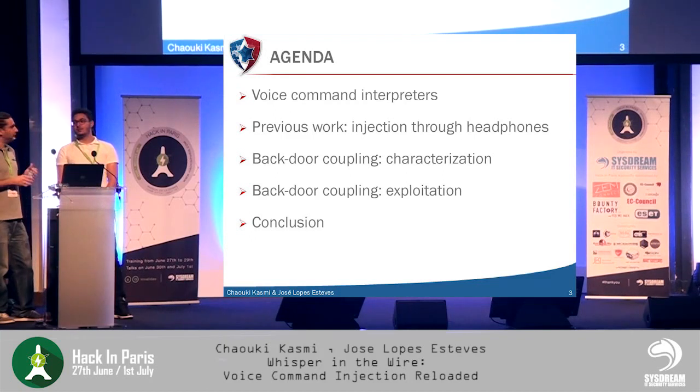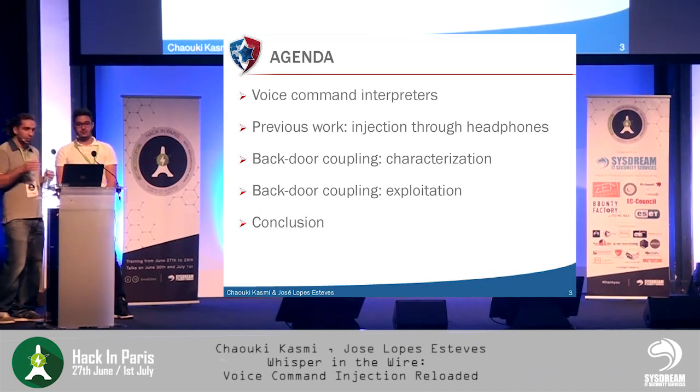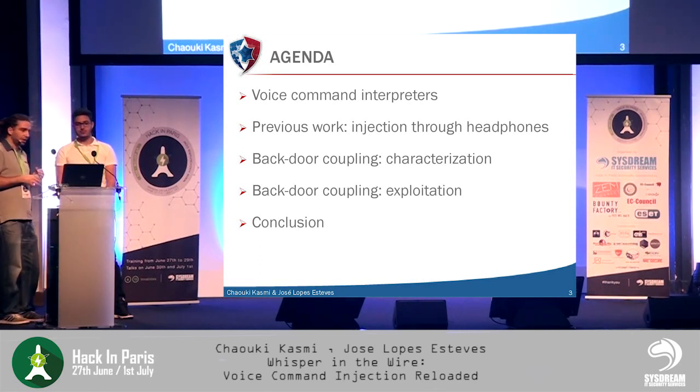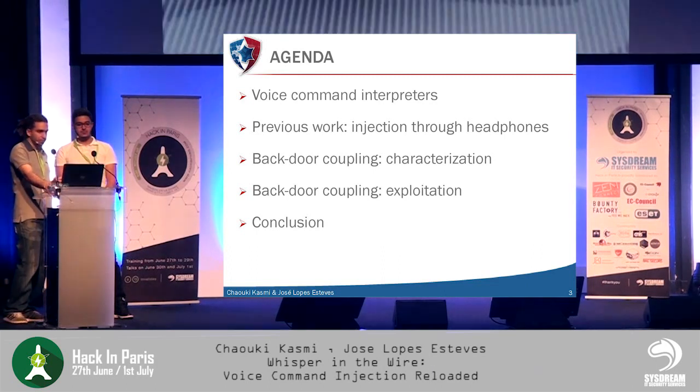So today we'll start with a short reminder on how voice command interpreters work. And we will recall the work we presented at Hack in Paris last year about the first technique for injecting voice commands into smartphones through the headphones. And then we will present a new injection technique exploiting backdoor coupling. So we will start by presenting our experimental setup and then the exploitation stage. And we will finish with a short conclusion.